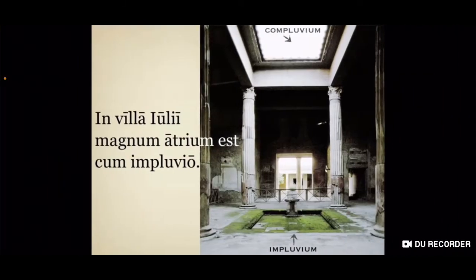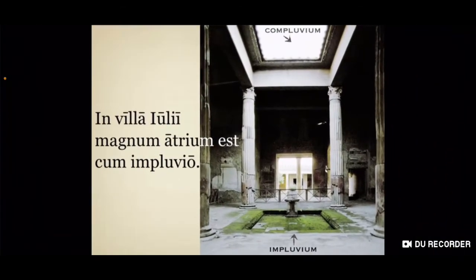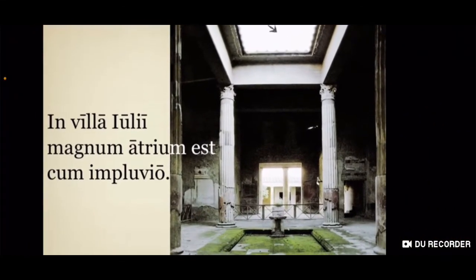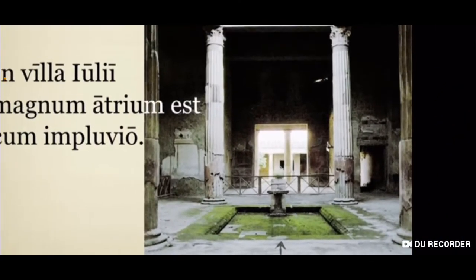In villa Julii magnum atrium est cum impluvio. And the villa of Julius has a big atrium with an impluvium and a compluvium. We don't much got compluviums no more. You can get a mansion and have a glass compluvium, so you can just sit back and watch the stars from inside the house, from in the pool.